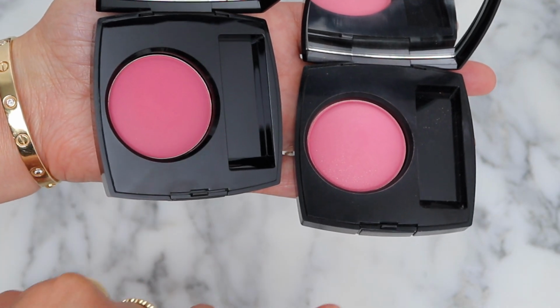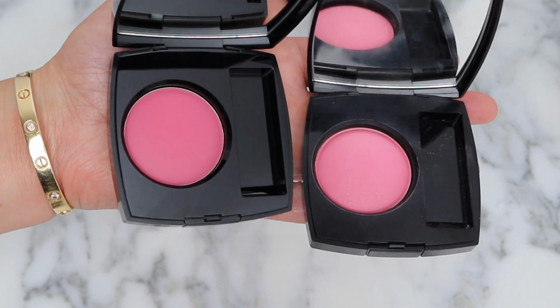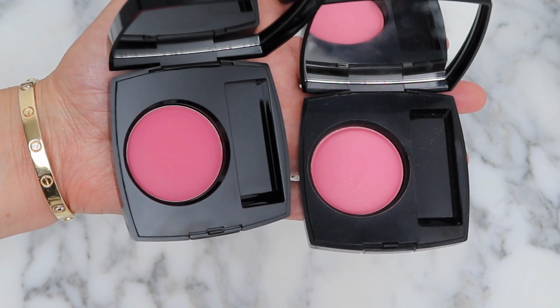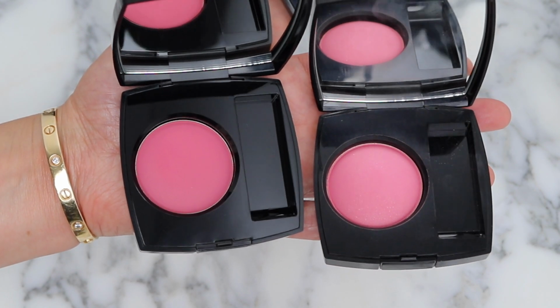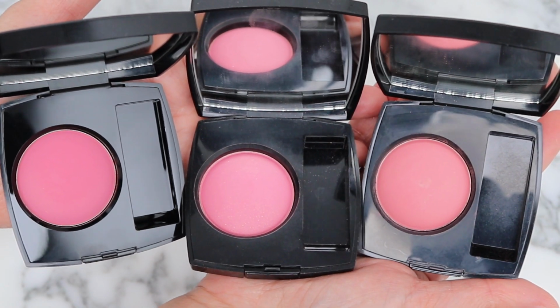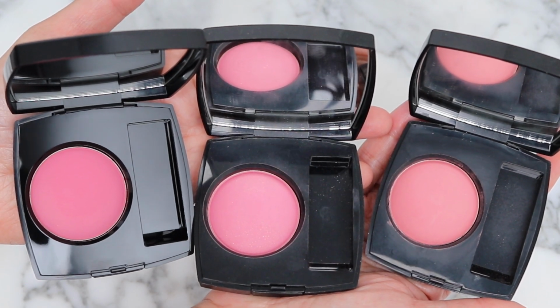So this is Rose Ruban, and this one is Pink Explosion. So you can see that Pink Explosion is not nearly as intense. And Pink Explosion is pretty intense, so I'm really excited to see this shade on. Plus, it looks more matte, the new one. And then the only other thing that I thought was close was Quintessence, but it has more warmth to it. So the new blush is definitely coolest.